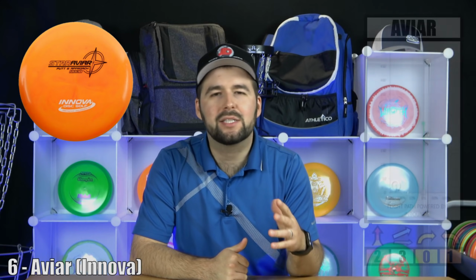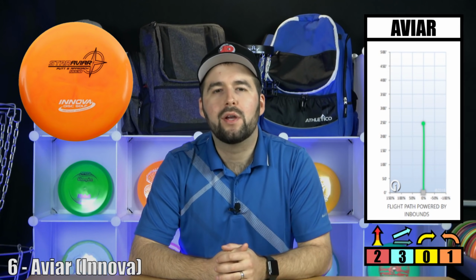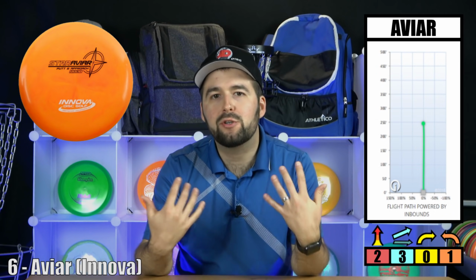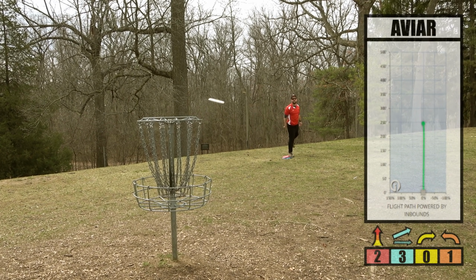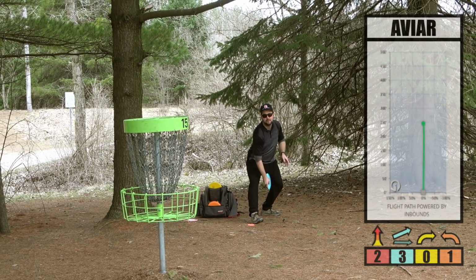Now looking at the 6th most popular disc of 2020, the Innova AVR. The AVR has a speed of 2, a glide of 3, a turn of 0, and a fade of 1. So it's a stable, traditional beadless putter that is world renowned. It's great for putting and approach shots, but it really shines for putting since Innova has the AVR 3 and X3 that do better at approaching to the basket.